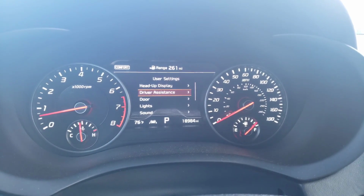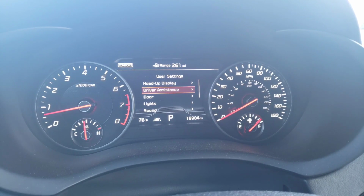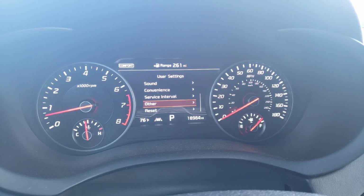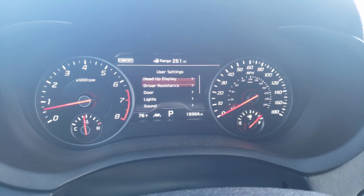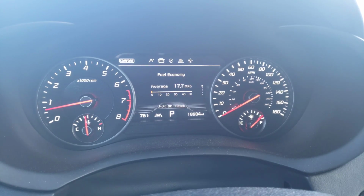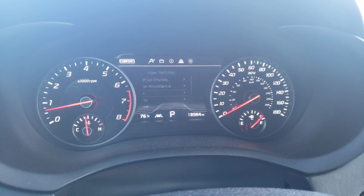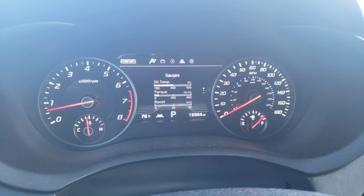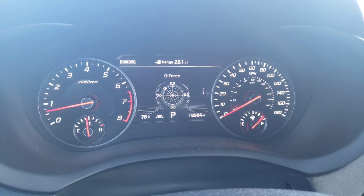So the next minor complaint that I have about the Kia Stinger is that even through all of these different menus, there is no 0 to 60 timer. Here's your different menus here. And as you can see, this one would be particular to your race mode. And it has all your performance options.